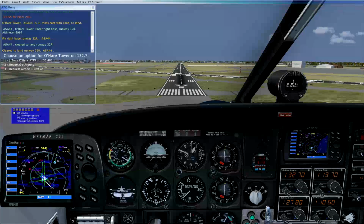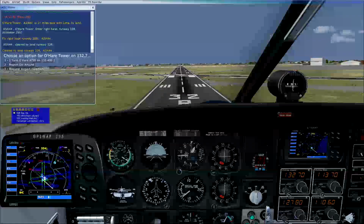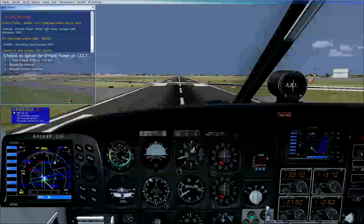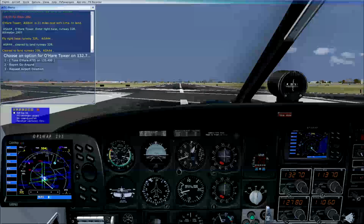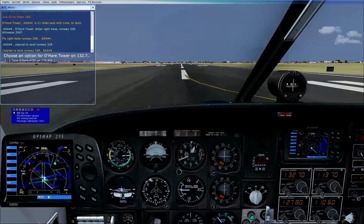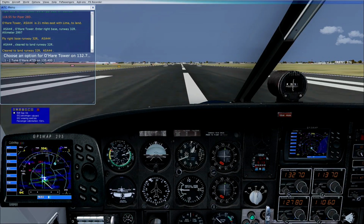Speaking of vertical speed, coming in a little too hard. And when I say a little, I mean a lot. I should be coming in about a fifth of the speed I'm coming in. But we have plenty of runway to glide down. No failures this time.